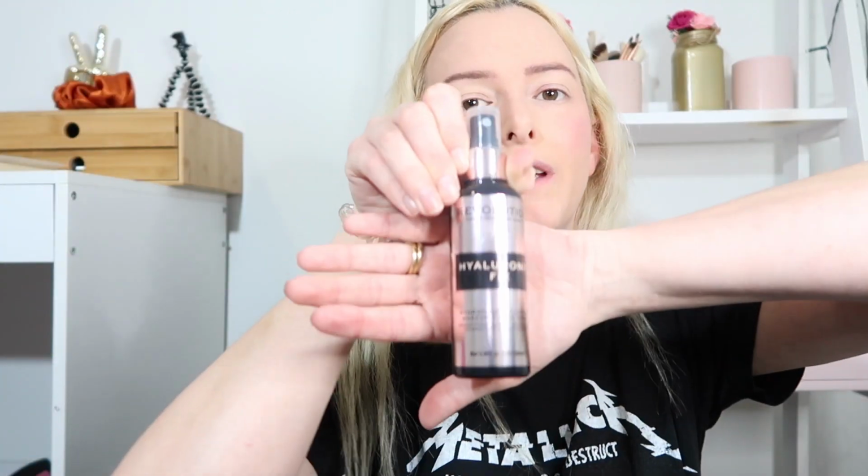I'm gonna go in with the Makeup Revolution Hyaluronic Fix Setting Spray. I would say there's like a real fragrance to it. I don't know what that smell is, but it smells nice.